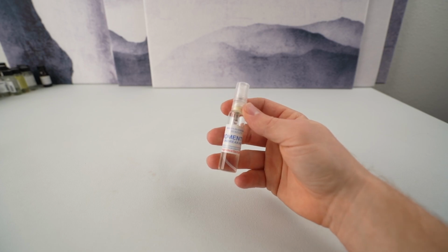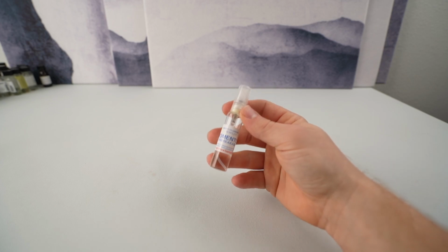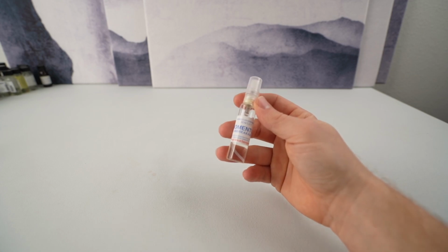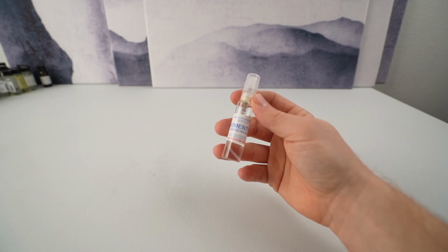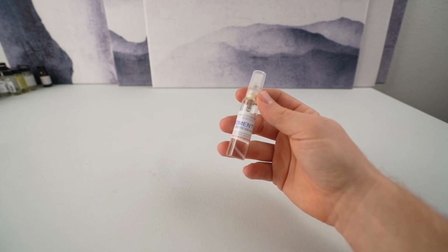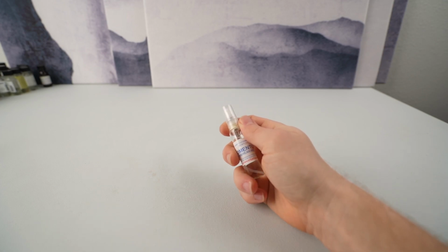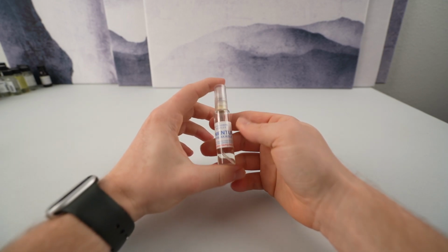Creamy. I don't know what's giving it that creaminess. The violet leaf definitely is there, but not in a gasoline green way at all. It's very, very smooth. Oh, and it's just so addictive. And I actually get really nice performance out of it as well. Probably in the 6 to 8 hour range.